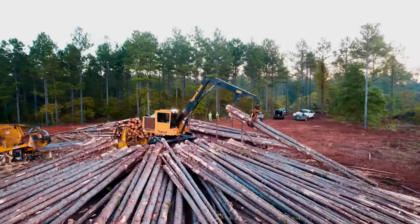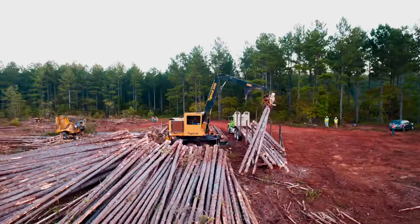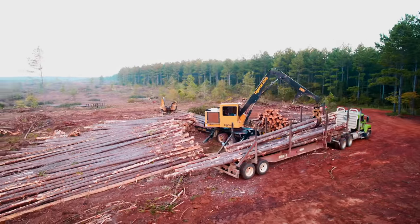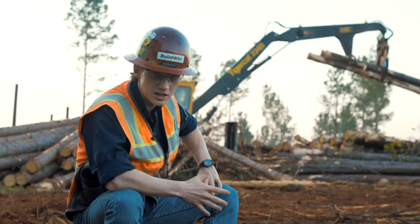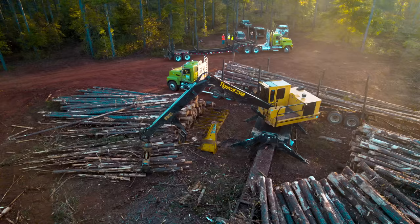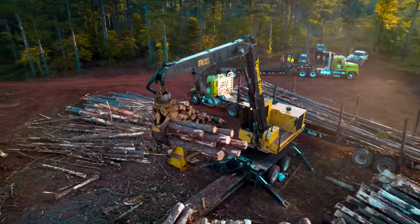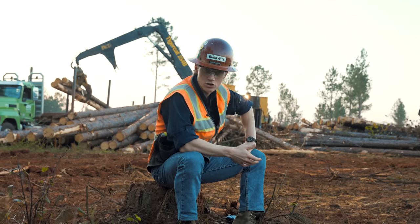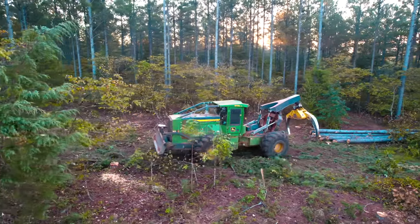Now, all trees, all logs are not the same. So, the wood he's loading is pulpwood. All of that goes to the paper mill. It'll all be chipped and turned into paper, like toilet paper, an essential product. Behind me, the wood that will go to the lumber mill to be turned into boards. And then, as we walk out to go see the feller buncher, you'll notice a lot of trees standing. All of the trees standing are going to be power poles.